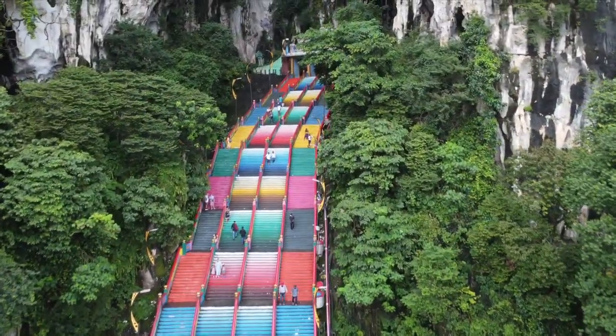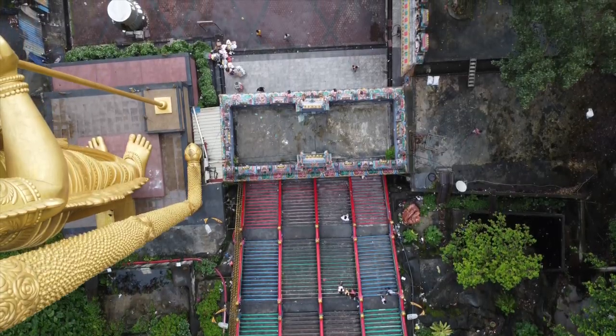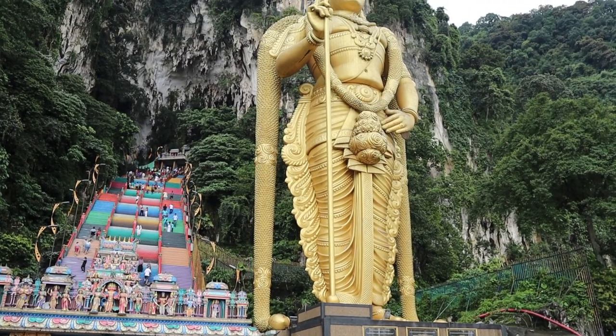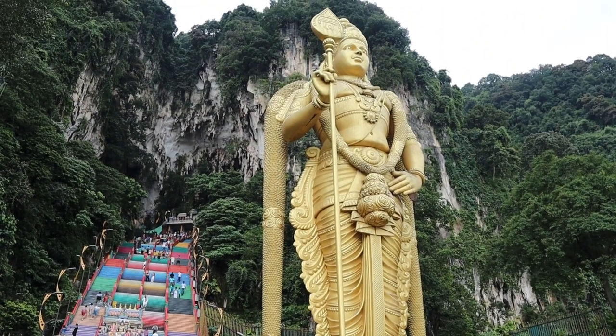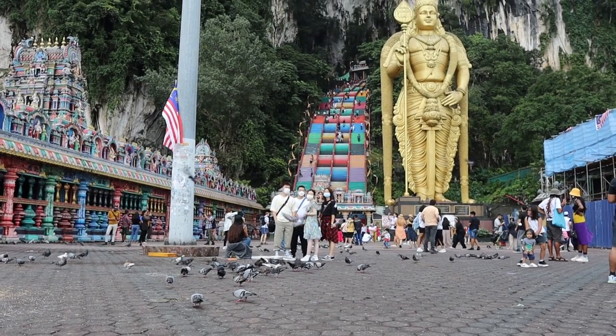So we are here in Batu Caves in Kuala Lumpur, Malaysia. And while I like to travel a little bit local, you still have to come and see these amazing tourist attractions sometimes, because this is so beautiful. Obviously a lot of Hindu, a lot of Indian people make up the culture here in Malaysia, and this is a really special cultural place for them to visit. So that's why we're here today, and it looks stunning.